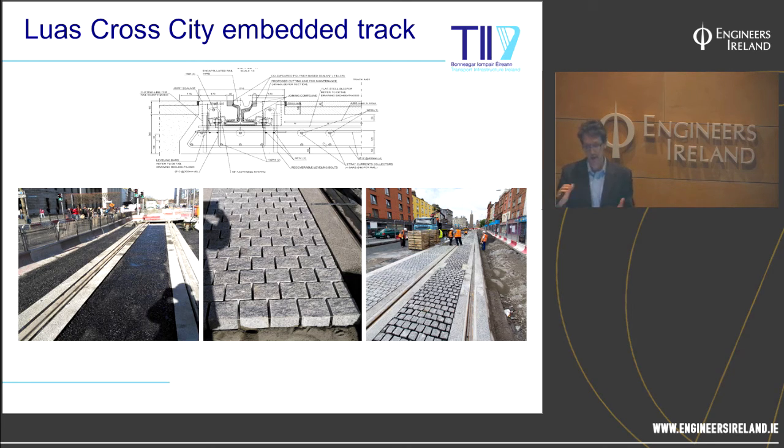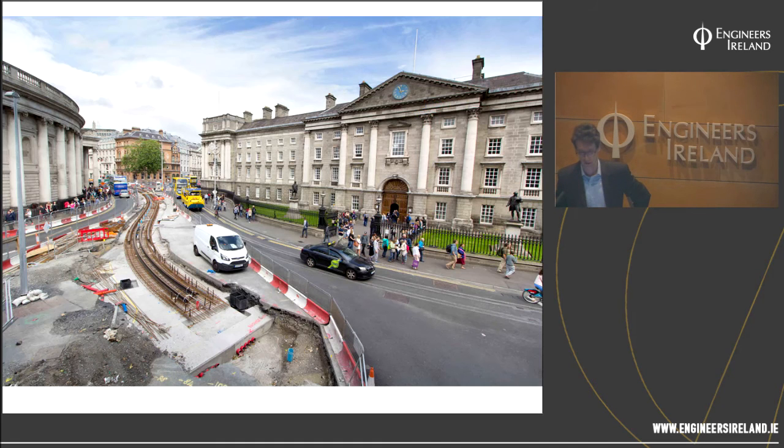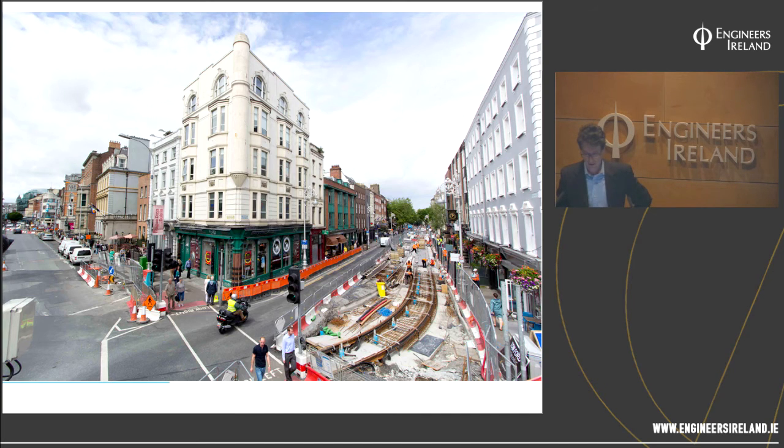So the pocket in the forefoot, as we call it, between the two rails would be deeper for granite sets than for the asphalt, which is only 100 mil. And this is the only difference, I'd say, between the two types of finishes on the embedded track. Again, nice pictures in front of Trinity College, and that's once again Dawson Street.